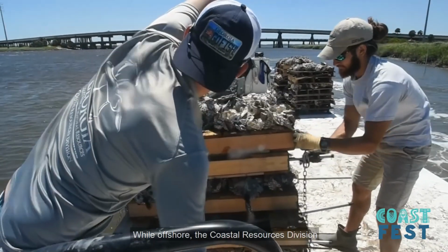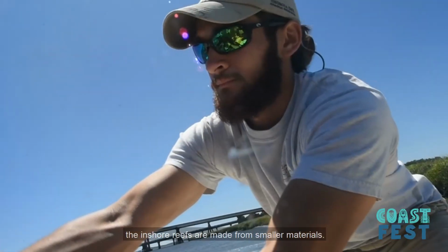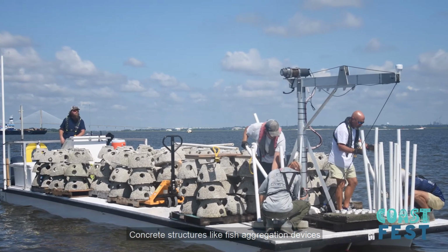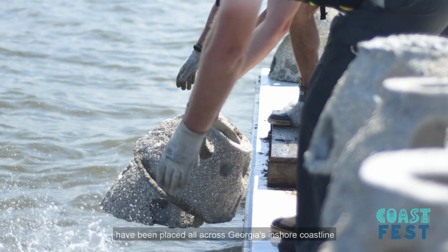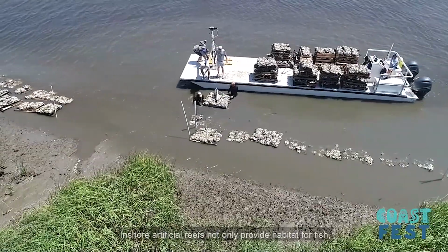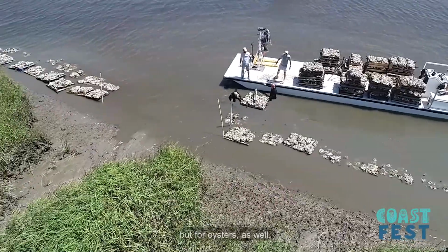While offshore, Coastal Resources Division may create reefs from large items like ships, the inshore reefs are made from smaller materials. Concrete structures like fish aggregation devices, such as reef balls, have been placed all across Georgia's inshore coastline to promote healthy fish habitat. Inshore artificial reefs not only provide habitat for fish, but for oysters as well.